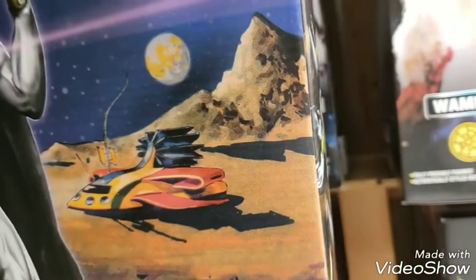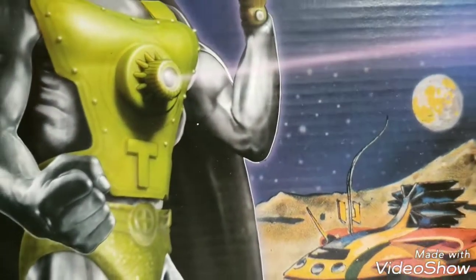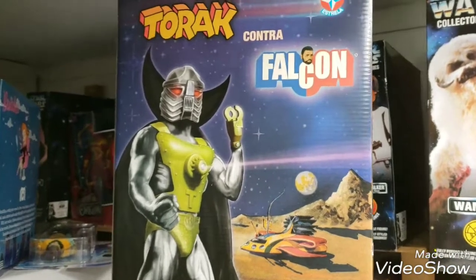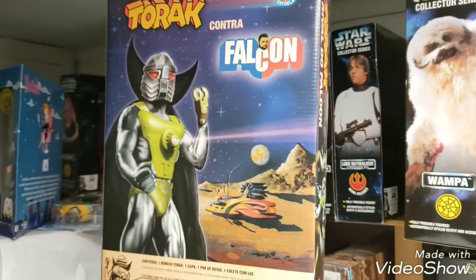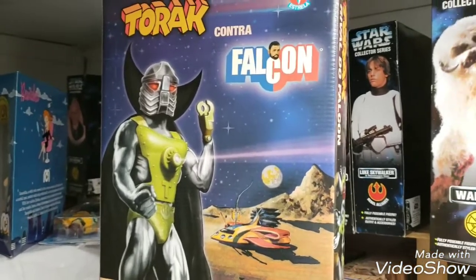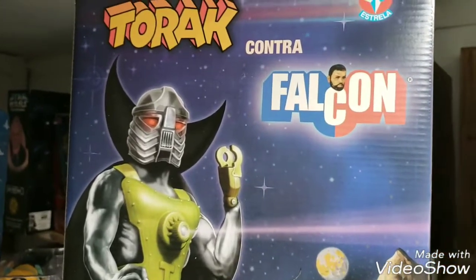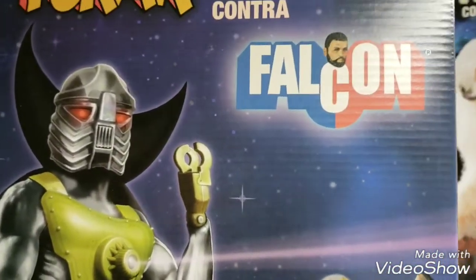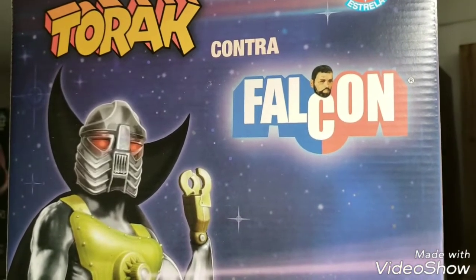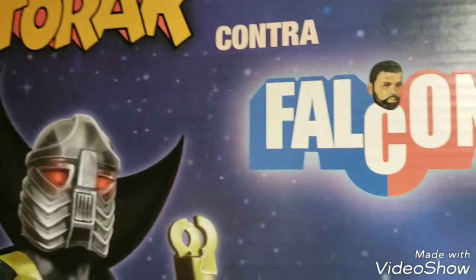You know, that beam, I guess, is supposed to be like a ray beam or laser beam. Here's the back of the box, and this is why these boxes are so beautiful. Very nostalgic looking. The Torak figure is very retro, has that retro feel to him. Looks like it's from the early 80s, the late 1970s.